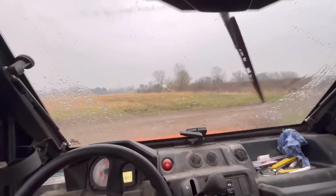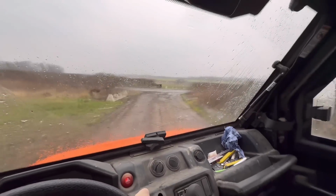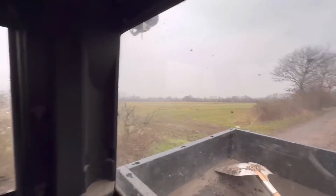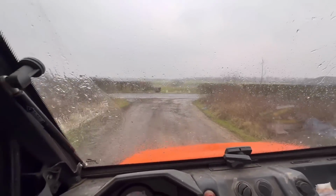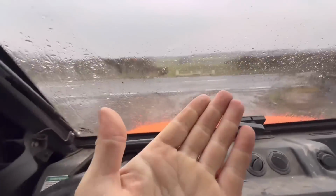There's the rain. It's supposed to just be a cloud passing over though, so shouldn't stop him. He's done a quarter, a third of the field already. It's so cold though today. I can barely feel my fingers.